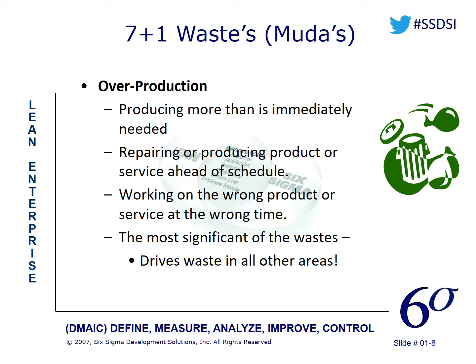All right, this really drives waste in all other areas, overproduction, and a lot of times we overproduce because we predict a demand. We predict that something is going to happen. So because our lead time to make the product or service or whatever is longer than the customer's lead time. So again, get back to that. When I order it, I want it in 24 hours. But if my lead time to make it is 3 weeks, well, then I have to have a crystal ball to know what's going to happen, 3 weeks from that date. And so therefore I build inventory.